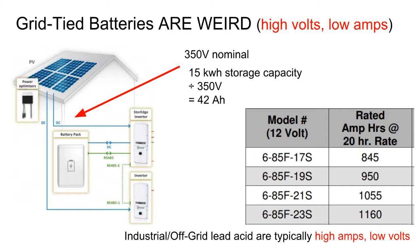A 15 kilowatt hour battery bank, in my opinion, is the minimum size you would want to provide whole house backup for a home. That's not even the size you want for off-grid living. That's like, okay, it's an emergency, the grid's out, I'm going to be sipping the electricity I'm using. A 15 kilowatt hour battery bank will get me through one night of managing my electricity until the sun comes back up and recharges it. It's disaster mode living. It's not the kind of living that the average American household is used to. High voltage, low amperage.